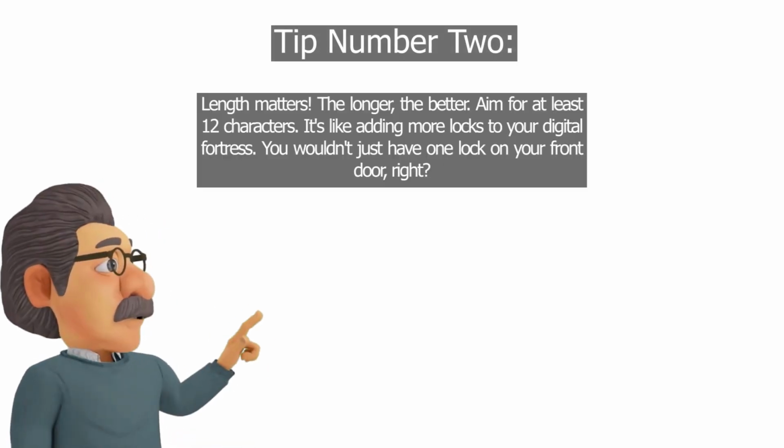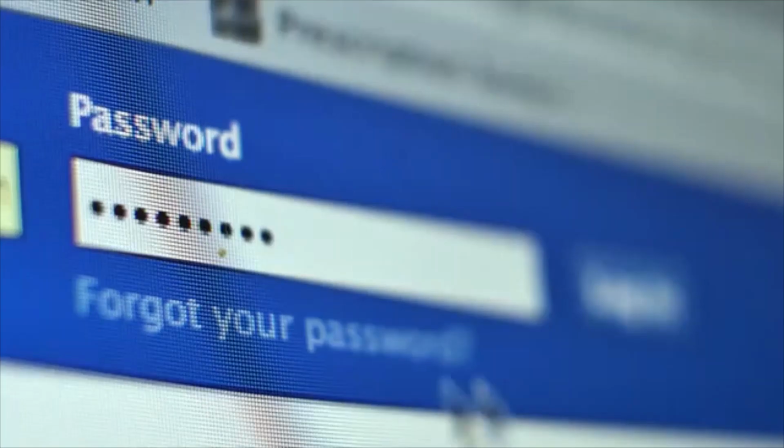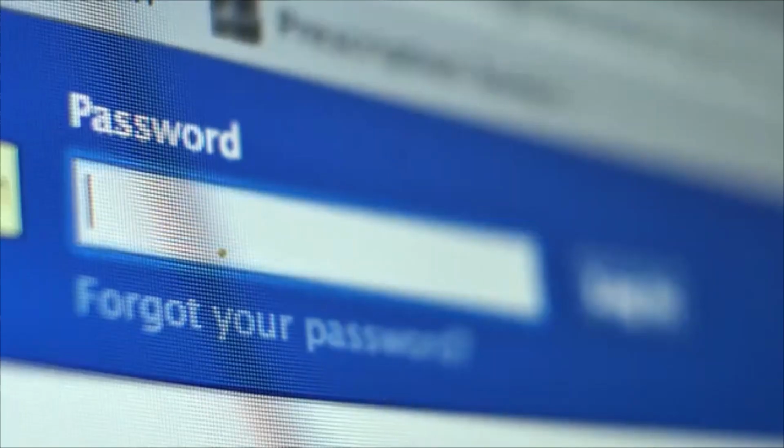Tip number 2. Length matters. The longer, the better. Aim for at least 12 characters. It's like adding more locks to your digital fortress. You wouldn't just have one lock on your front door, right?